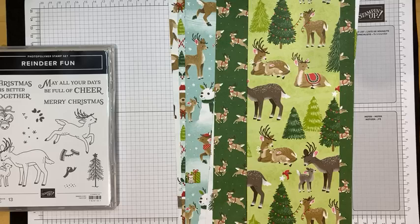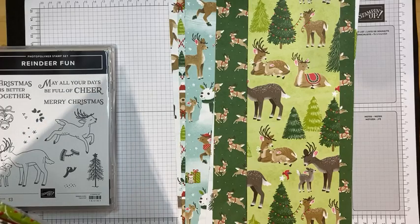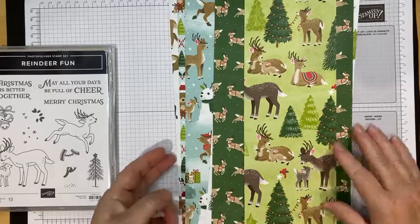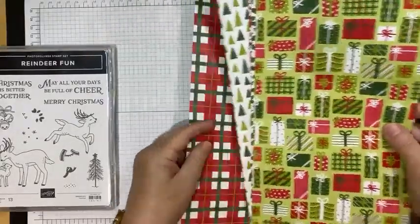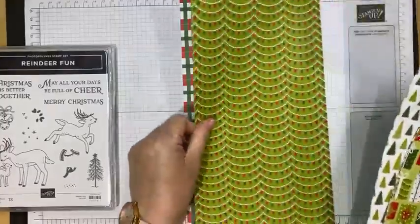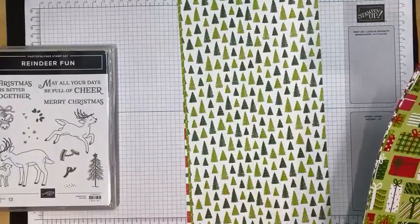Days, it's called. And it coordinates with Early Espresso, Garden Green, Granny Apple Green, Pecan Pie, Pool Party and Real Red. So more of your sort of traditional Christmas colours. So those are the images on one side, and then on the other side you've got some plaid, garlands of Christmas lights, trees.